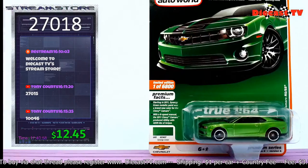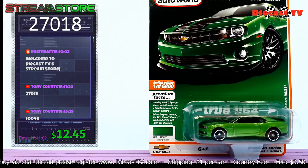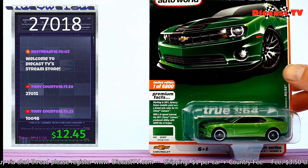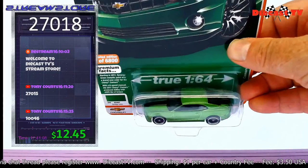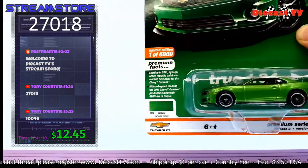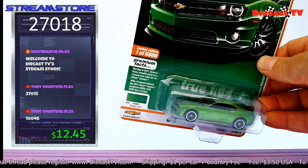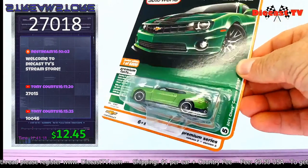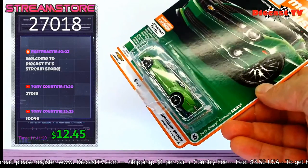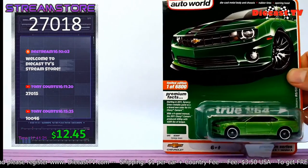Wow, 2011 Chevy Camaro. Now in 2011, they came out with the Synergy Green metallic paint, and it looks great on a diecast. One thing about the auto world, look at the paint shift right there, Synergy Green, brand new color for 2011 on a Camaro. My gosh, true 1/64 diecast, 2011 Chevy Camaro RS/SS.